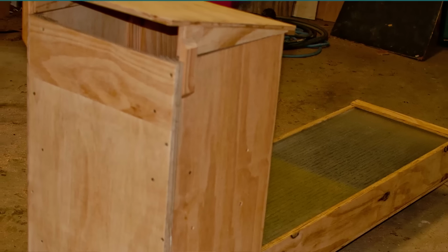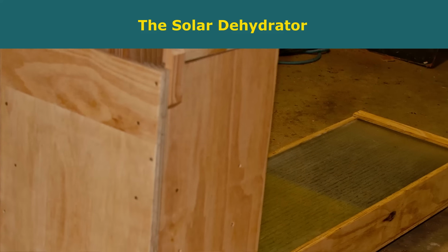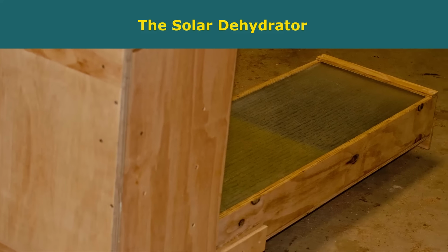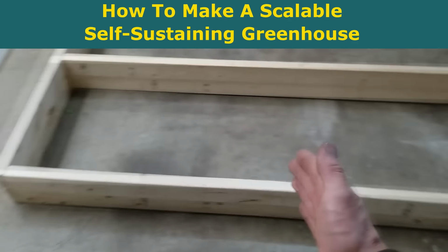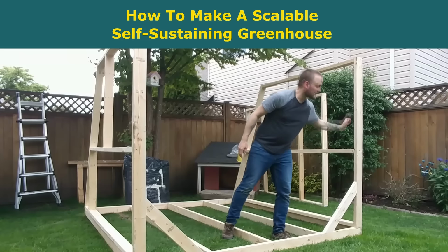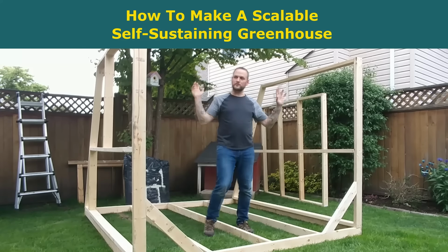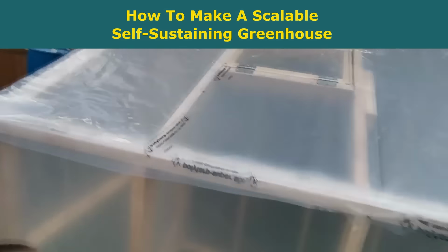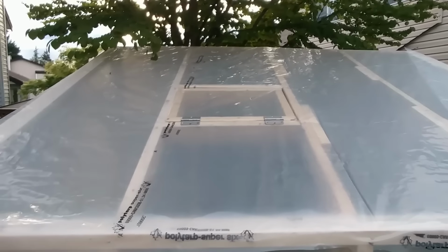I'm also going to show you how to make a solar dehydrator from plywood to dry out and preserve fruits and vegetables without electricity. This one uses a little-known trick to concentrate sunlight to cut down the time it takes to dry things. I'm also going to show you how to build a cheap but resilient self-sustaining greenhouse to grow extra food and shelter warmth-loving plants when the temperatures plummet. Tending to your greenhouse plants can be extremely rewarding, but in a crisis, it becomes a necessity.